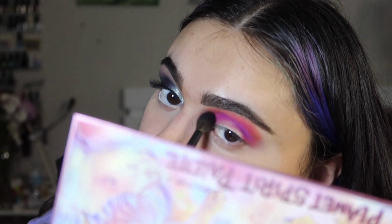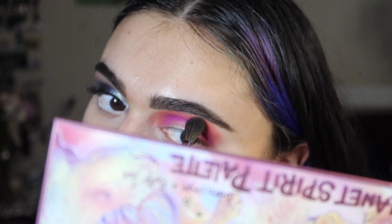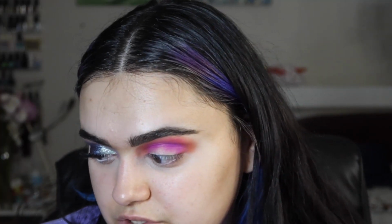Blend that out. I'm having a rough time with this one. I just don't like the colors that I chose or how I decided to go about doing this. Maybe I just tried to do too much. I'm gonna leave it. And I'm gonna put the shimmers and see how that works. It's definitely not the palette. It's definitely me. 100% me. I don't think it looks too bad.